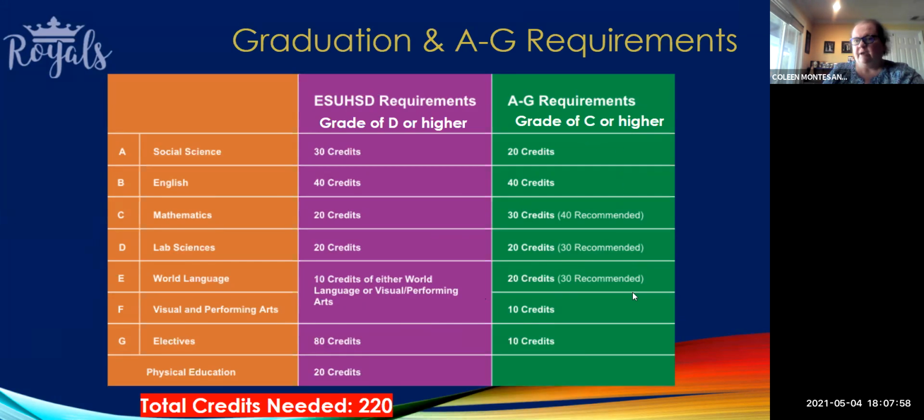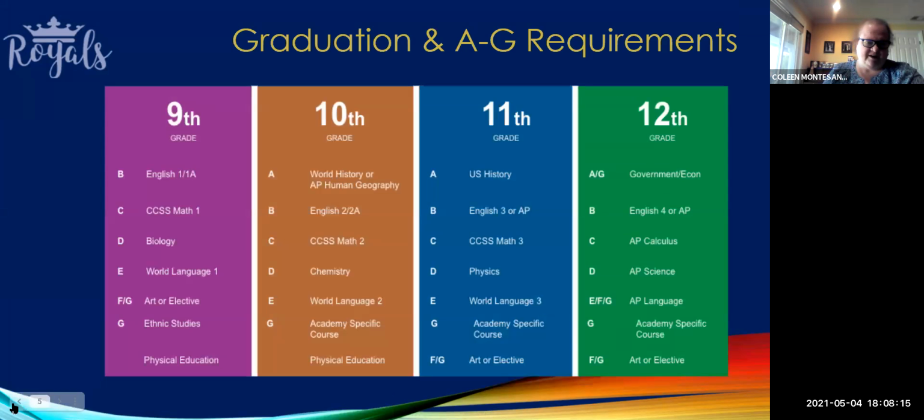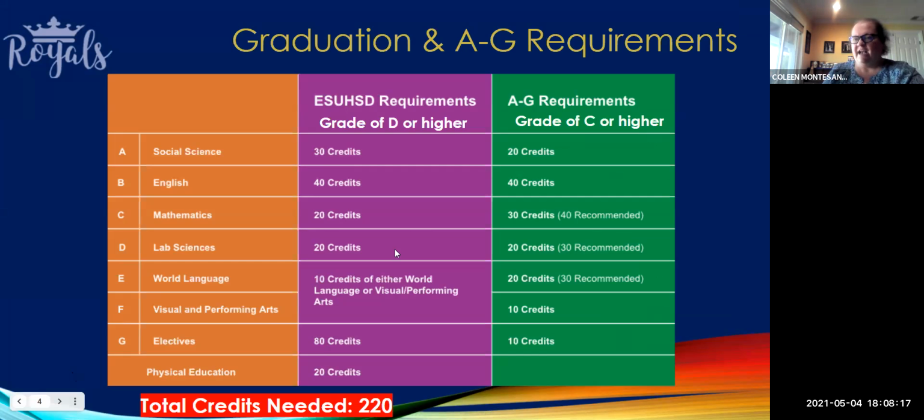The third column is the A to G requirements. These are the requirements for students to complete to be eligible to apply to 4-year universities or colleges. And they are similar to those graduation requirements. Whoops, I'm sorry, I went a slide ahead, my apologies. With one exception, the grades have to be C or higher. So a D grade will not meet the college requirement, and students would have to repeat the course in order to be eligible for college.